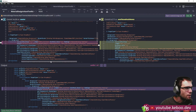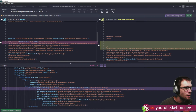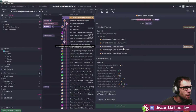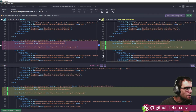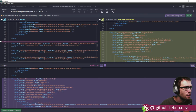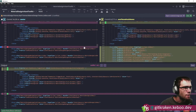Let's see, dock panel top, binding, effect. I think in this case, this is going to be close to what the XAML styler ends up doing anyway, so we're going to go with that side. Let's see, foreground. I want this. Actually, I guess in this case, I can take all of these. Oh boy. I think we go here. Yeah, because I think this one got moved into a different file.